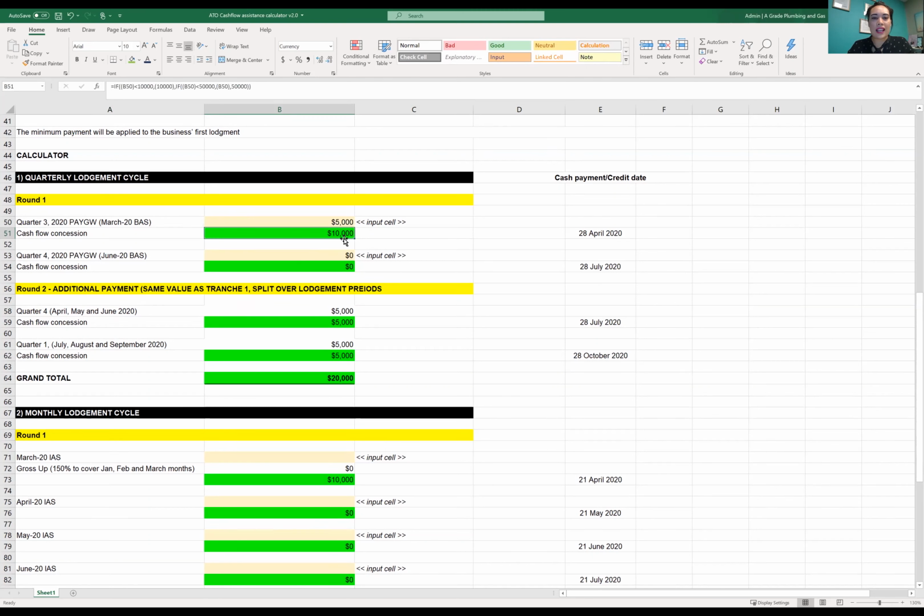The reason why it has not changed is that it's under that $10,000 mark. So anything up until that $10,000, you'll see that these calculations here won't change. But once I go over the $10,000, so let's go $11,000, then all of a sudden my calculation changes. You can see here that it's $11,000 that we'll get back. So we'll credit 100% of my pay-as-you-go withholding in that first payment.